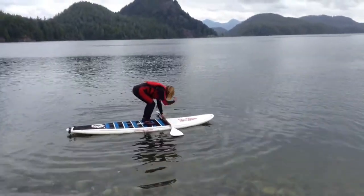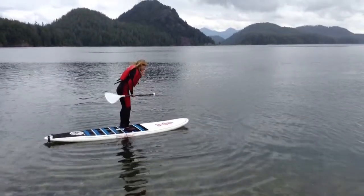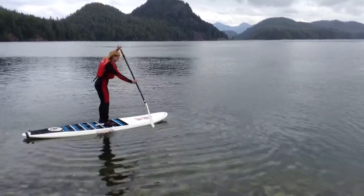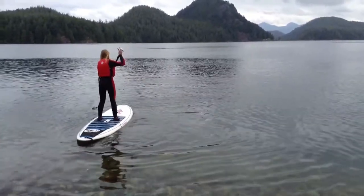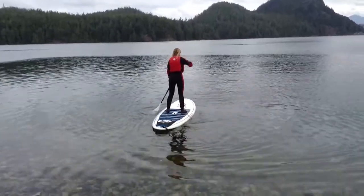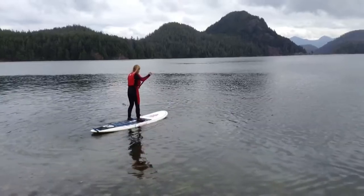The toughest part when learning to stand up paddleboard is to actually get up onto the board. To stand up, begin by climbing onto the board and getting into a kneeling position. With feet toward the outer edges of the board, engage your core muscles, and slowly stand up in balance, using the paddle to help you.